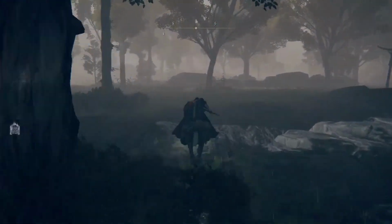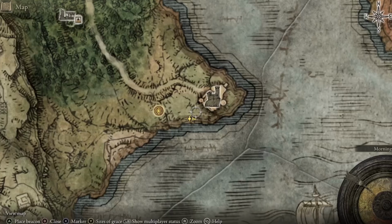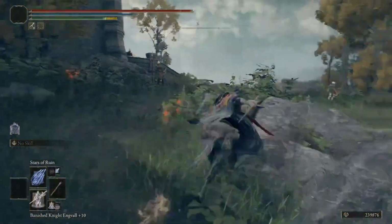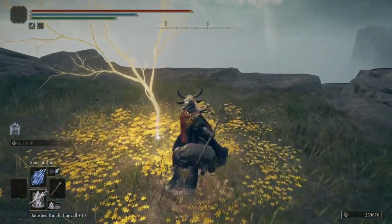For our third golden seed, we are going to be rolling all the way to the east of Limgrave, and we're going to go through the Mistwood down to the fort, and it's going to be sitting right in the front of the fort. There's going to be a few enemies there, nothing you have to worry about. You can actually run up, grab it, and not aggro any of them, and you'll be just fine.